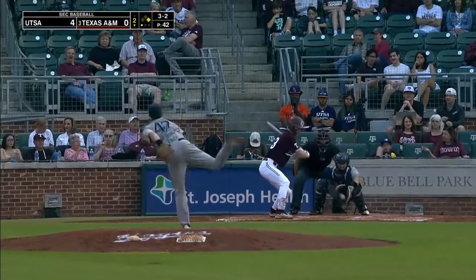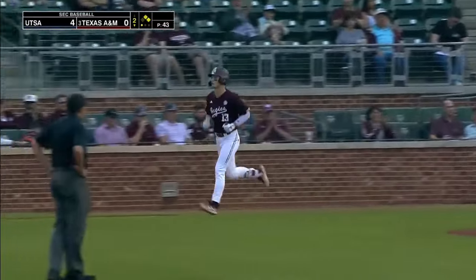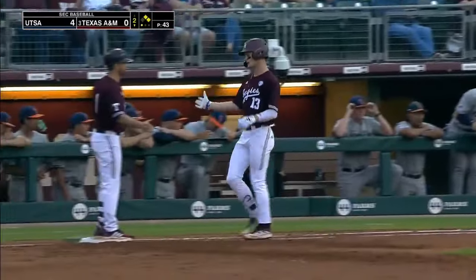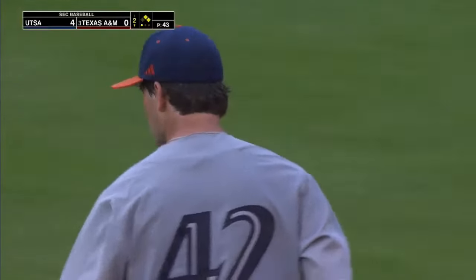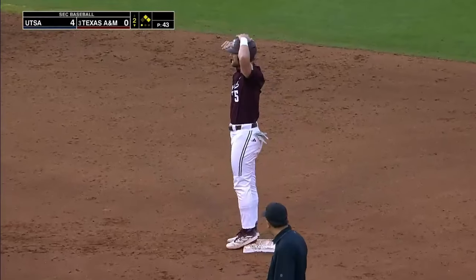Here's the 3-2. Ball four. Sorrell draws the walk. Two on, one out. It's a great at bat. Really good at bat. And that drop pop up comes back to hurt now. That ends up being a free base. It'll be an error now on the third baseman.